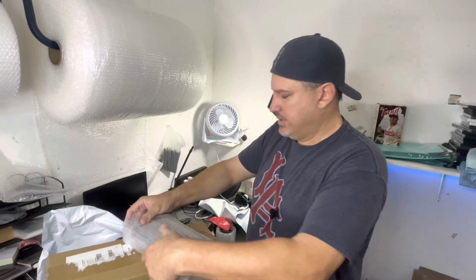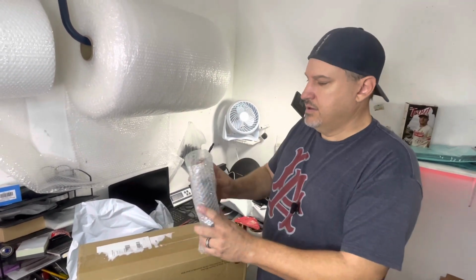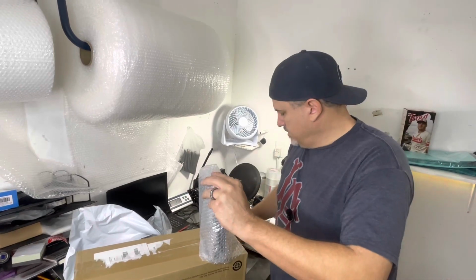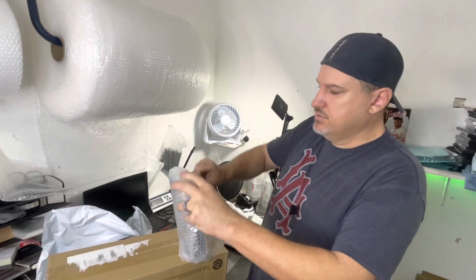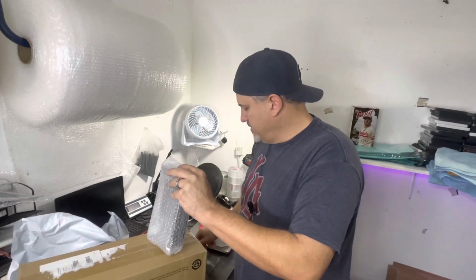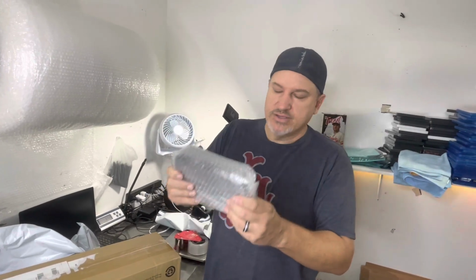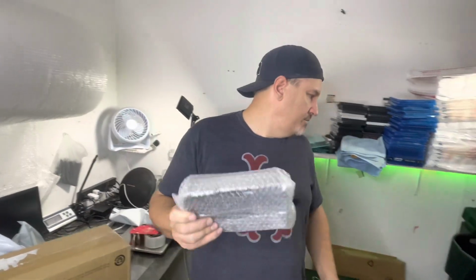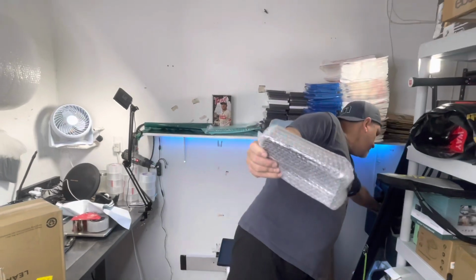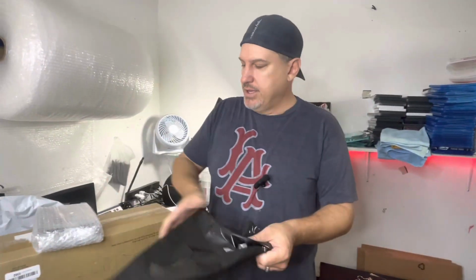Okay, nice layer there. Fold it over so that there's no overhang of this bubble wrap, so it looks like you actually took a moment. People do appreciate it. I've had so many comments and compliments from people that have appreciated the effort that I put into putting their packages out to them.